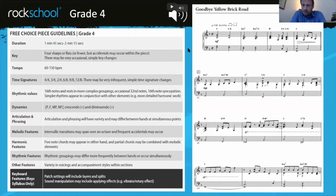You can see on the right hand side that it's got a different level of sophistication, but again, nothing enormously complicated, a relatively straightforward key signature. The chord changes are slightly quicker. The tempo hasn't changed significantly. The piece has got longer because there are more technical demands that need to be covered.